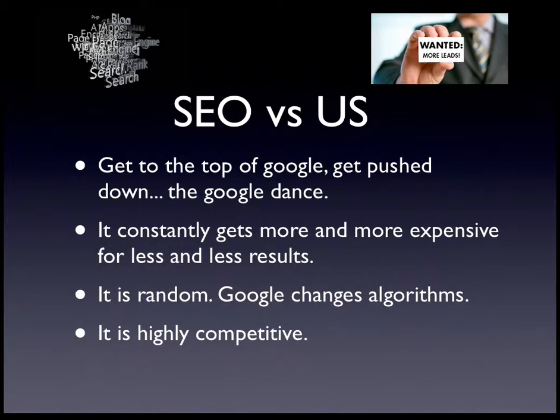And the SEO market is also super highly competitive. If I'm doing SEO in your market, someone else is doing SEO in your market for one of your competitors. And what happens is everyone is chasing after these top slots, and it gets more and more expensive.